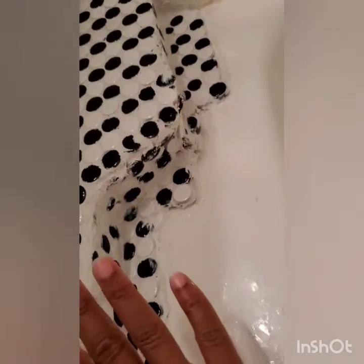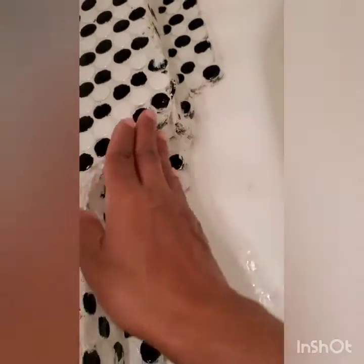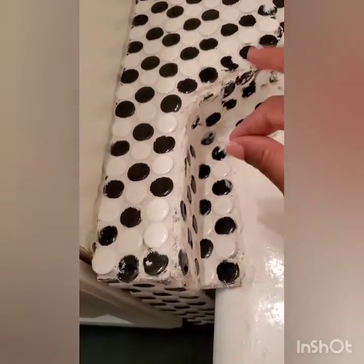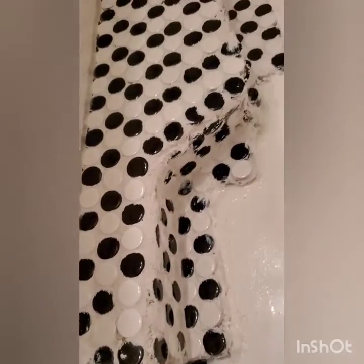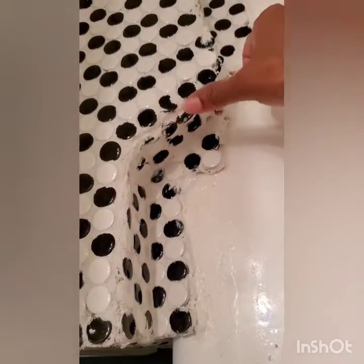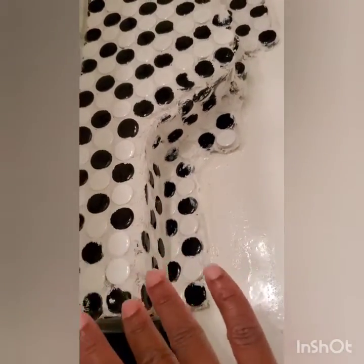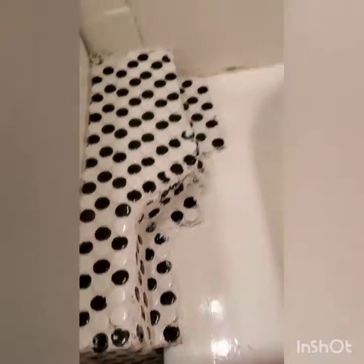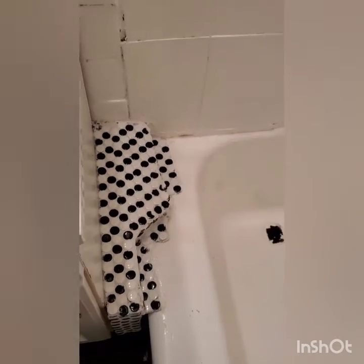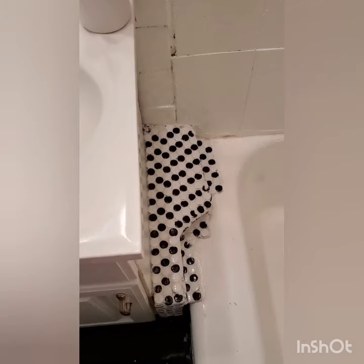I need to put just another light layer of sealant over this edge, which I'm going to do shortly, and then it's done. I did seal these outside edges, but I want to just give this rough edge a good little seal. And then that's it. That's my solution to this really odd corner between tub and sink.